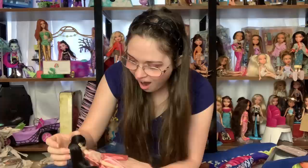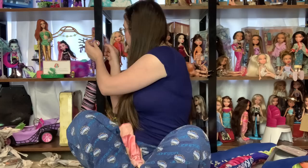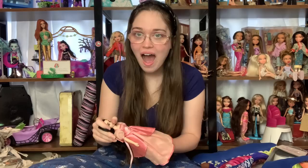What? Huh? Oh. Goodbye. I can't. Oh, the Monster Eye sticker fell off. Oh no. Okay. Sorry. I thought that would be cute. Okay. Her hair is so soft. Did you fix her hair? What? And I just got the Ariel and her sisters too.